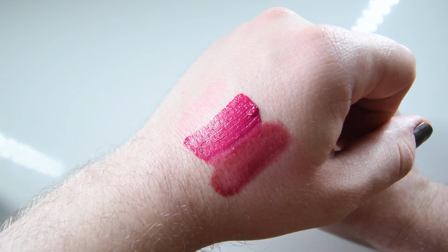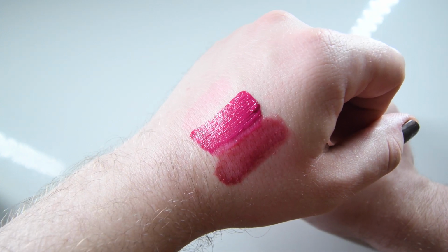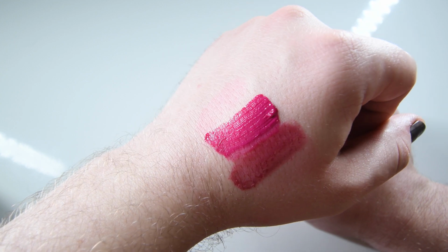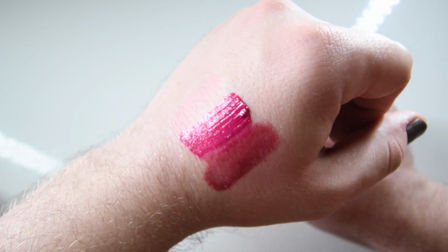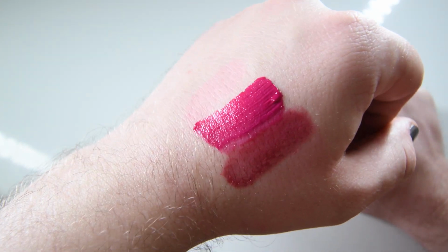It doesn't transfer very much, but you have to be really careful and really precise with it because it goes on like a liquid lipstick. Like, you can't just throw it on like a gloss and kind of half-ass it, which is something I like about glosses. It's just kind of a pain in the ass to use, and the color doesn't look like the color in the tube. But if you find a color that's good for you, then maybe it would be great.